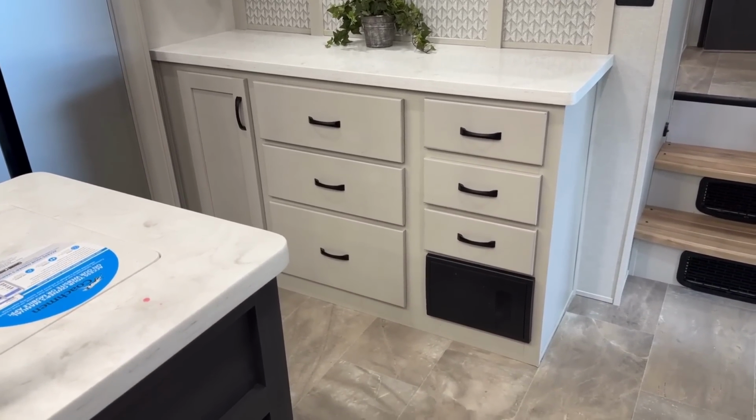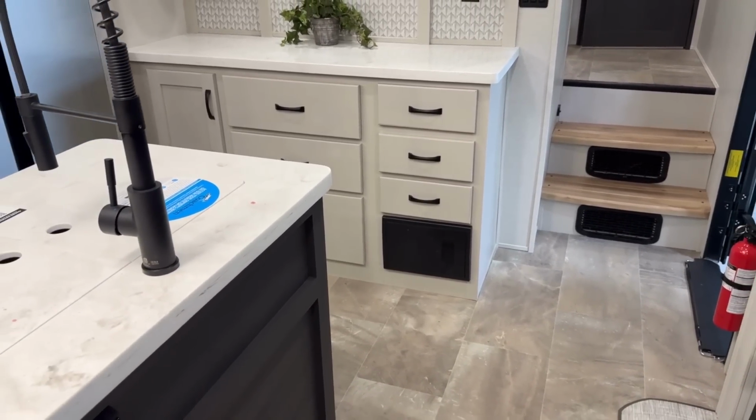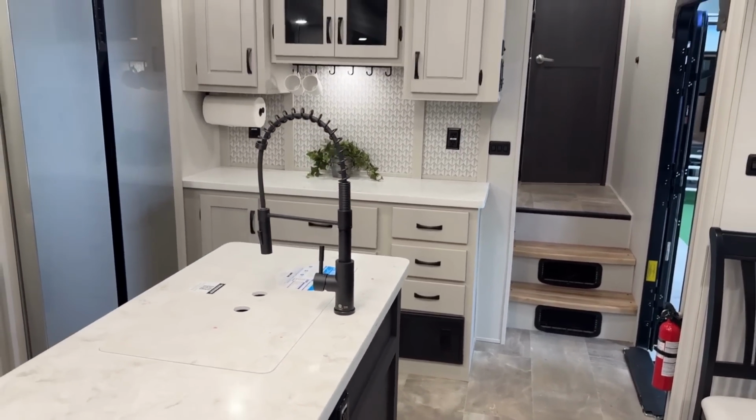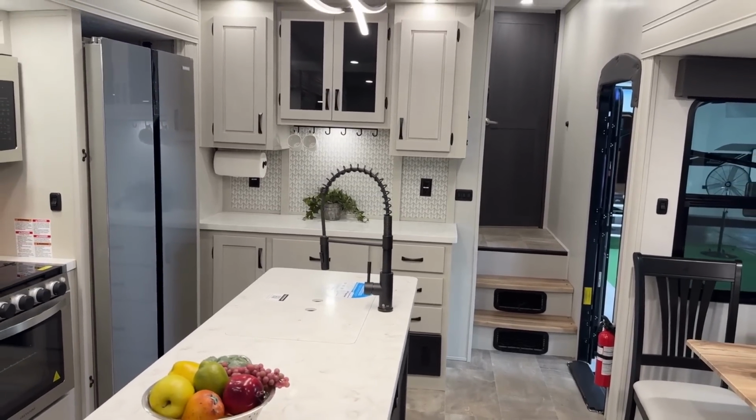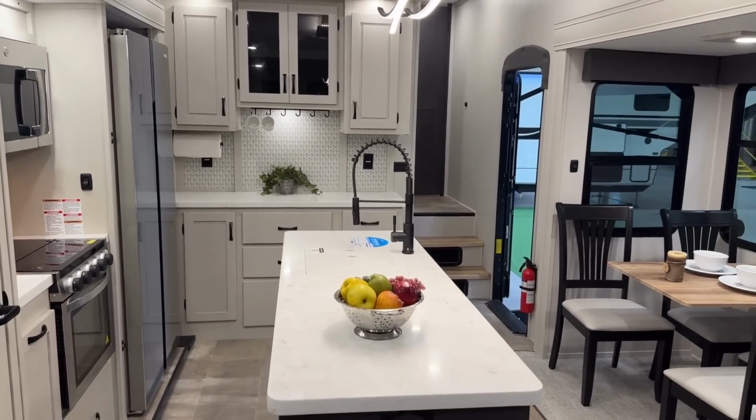Speaking of solving for problems, I'm sorry, I'm eyeballing it. I think that converter box will remain accessible even when the slide out closes. So I'll close the slides up for road mode like I always do. We'll double check that, but moving on from there. What do we want to talk about?